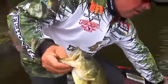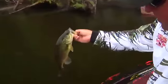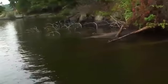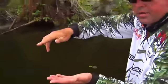I fished that tree all the way out the back. And little buck, ready to go back in there. He was right and tight as you can get, sitting in about that much water. Line just started moving, set, over the log he came. Persistence pays off, especially on pressured lakes. I've got to retie and get some more.